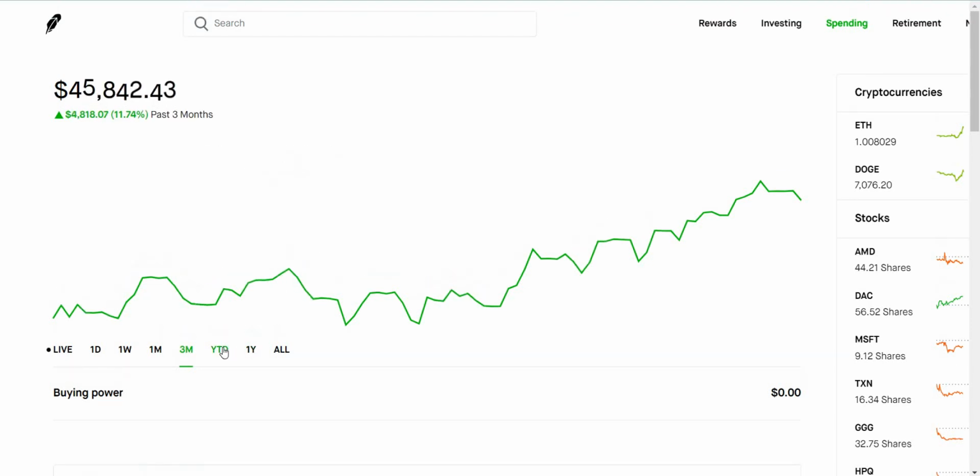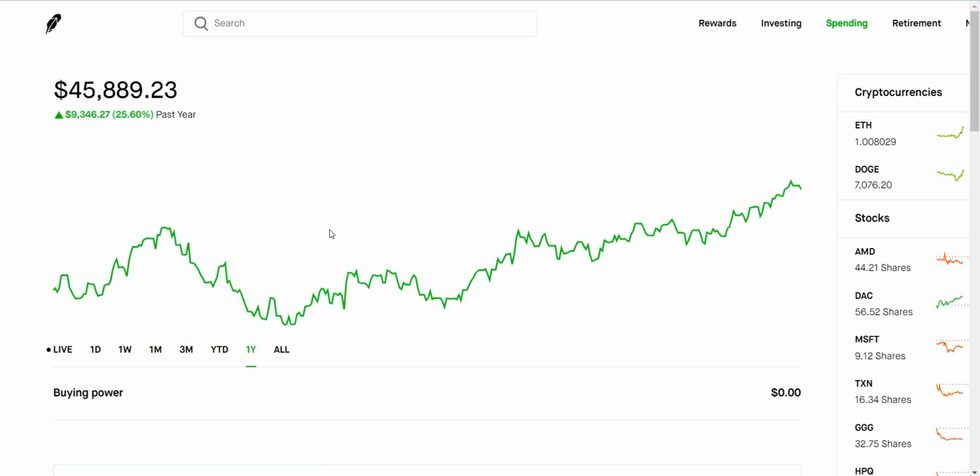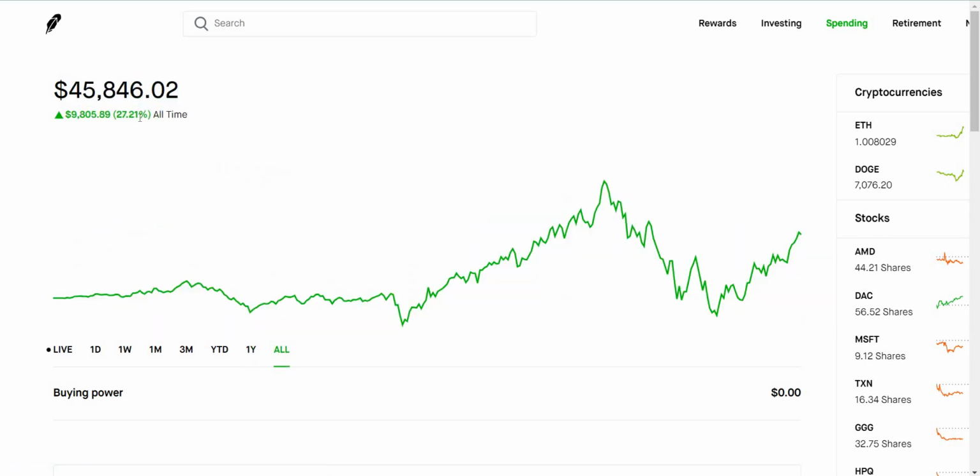And then if we look at it for year to date, I'm up massively 28%. And then if we look at it for the last 12 months, I'm up around 25%. And then if we look at it at an all-time chart, we're up 27%, and this is without including the dividends. So if I were to include the dividend, this will actually be a lot higher.